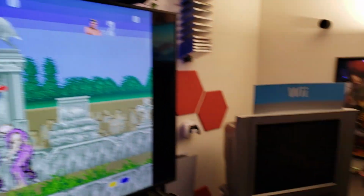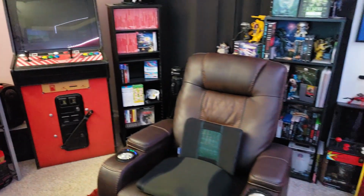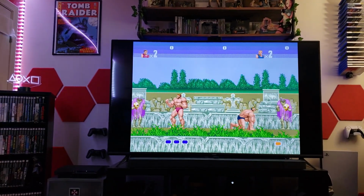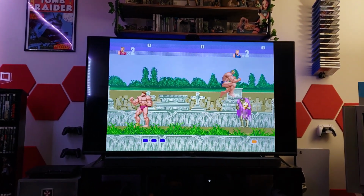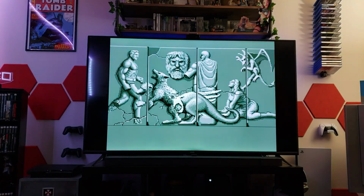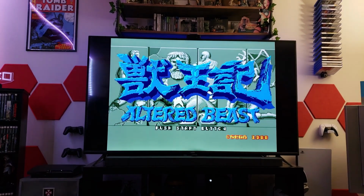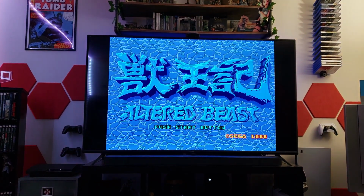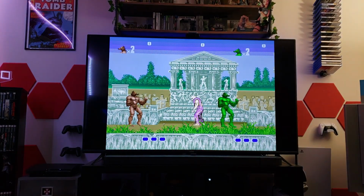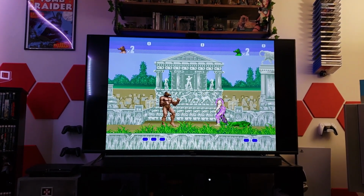And then over here, I've got my kind of theater chair. I like to just sit in this theater chair, grab a controller for the PS5, or play some retro games, watch a 4K movie, whatever it is. Turn down the lights, and get that full kind of cinematic big screen experience. Even playing something like Altered Beast on this big 4K TV, I mean, it's pretty nice.